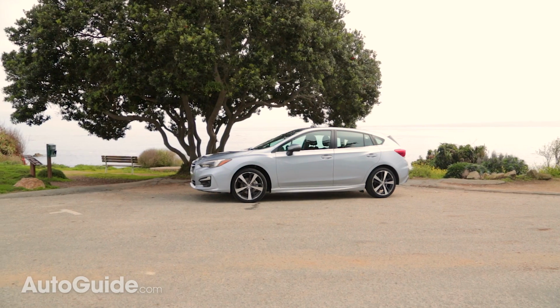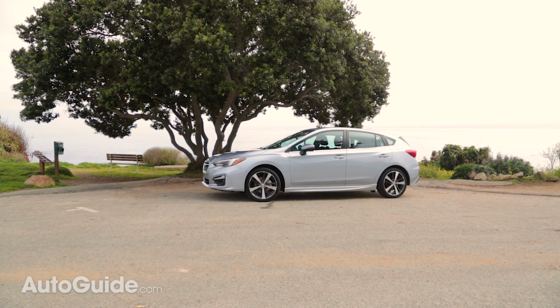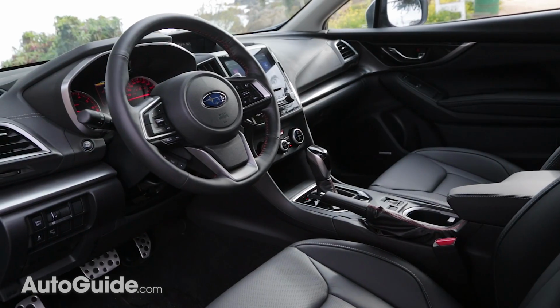It seems like designers did err on the conservative side of things with this new Impreza, and you can see shades of the last generation Impreza, but it's still pretty handsome. But if the outside still looks a little bit like its predecessor, the inside is a completely new car.